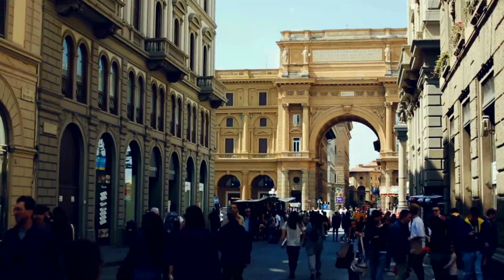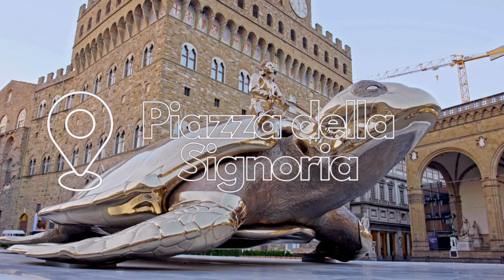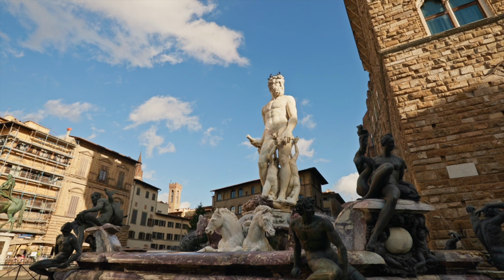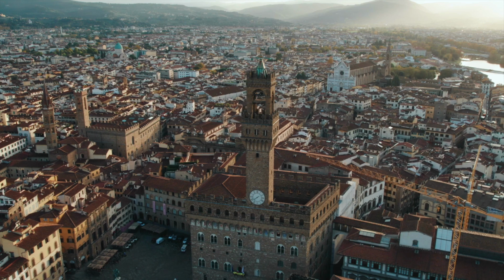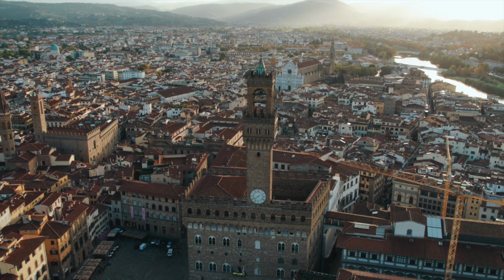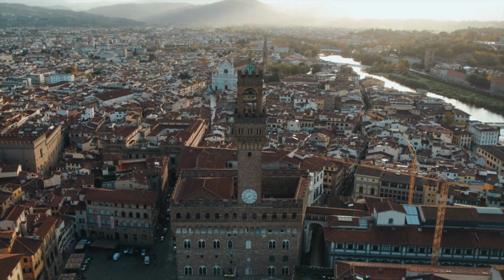After only a few minutes walking, you can step back in time at Piazza della Signoria, a historic square lined with many statues and home to Neptune's statue. You can also find Palazzo Vecchio here. It's an impressive building to view from the square, and if you fancy even more steps to work up an appetite for this evening's pizza, you can climb the tower for a stunning view back over Duomo.